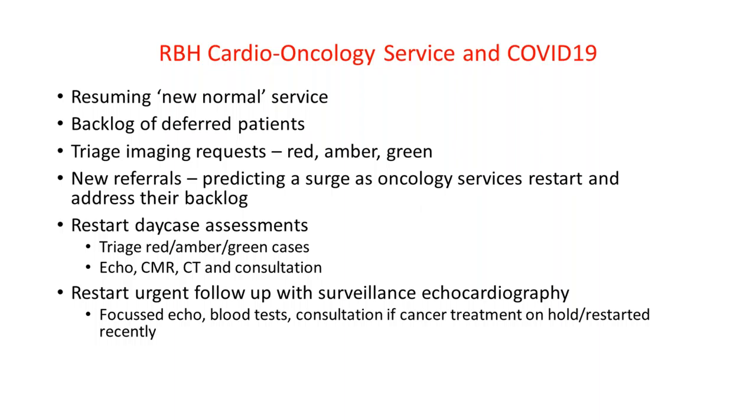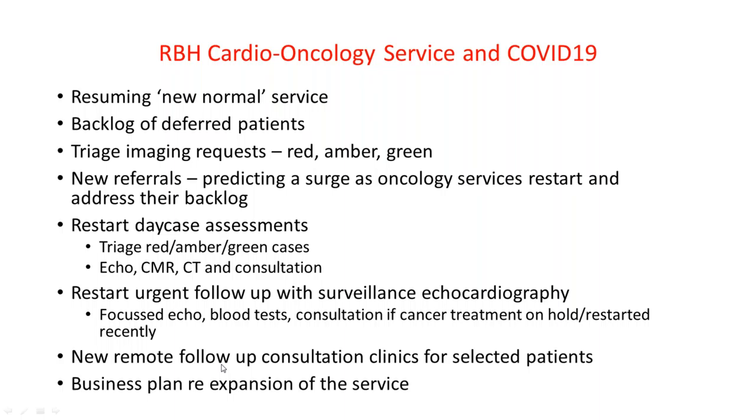So there's going to be an oncology surge that will lead to a new cardio-oncology surge that we're going to have to deal with. And obviously starting to get back to speed with regular surveillance, whether it's biomarkers and echo, where patients have to leave home to come back in. But I think this has taught us that there is a role for remote consultation. And I think for stable patients, maybe in the future, there will be a group where we can just offer them a phone call or video call consultation and save them the journeys into the hospital.